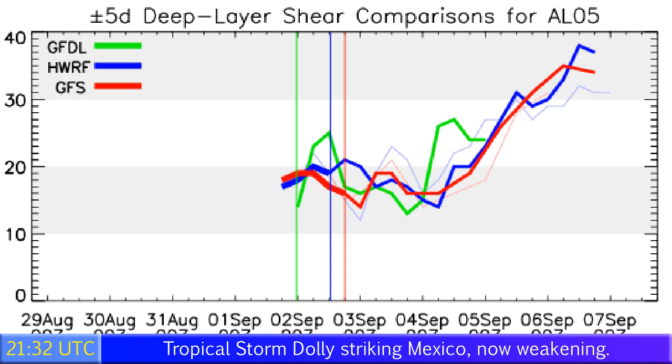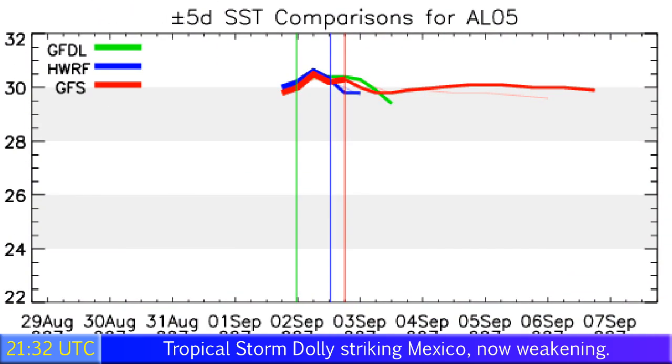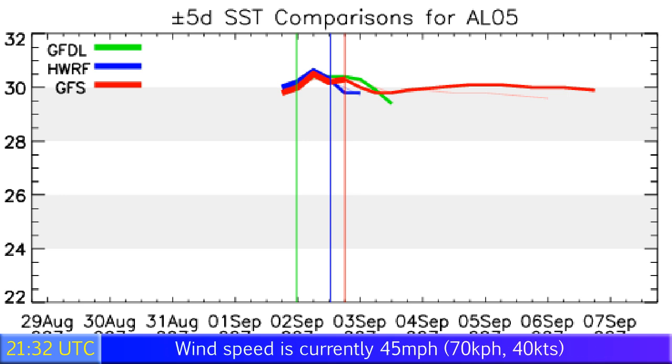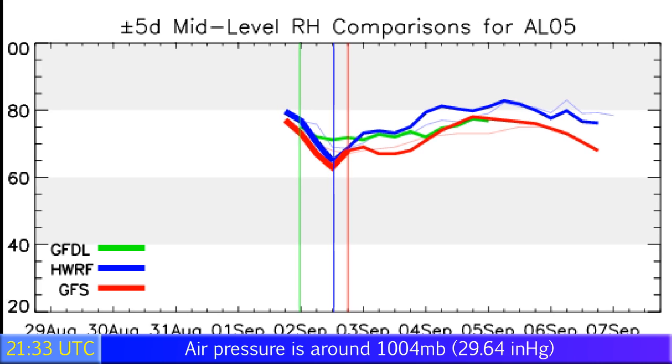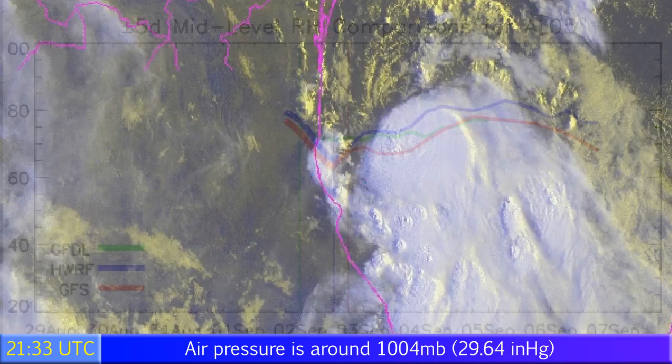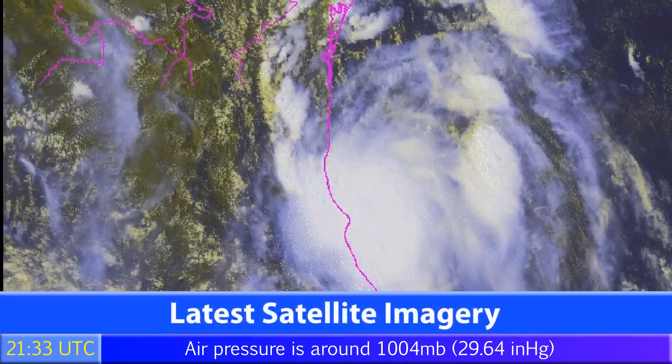Wind shear is expected to rise as it moves inland to the high range by the end of the week. Sea surface temperatures are always going to remain warm. It is unlikely the storm will move into the eastern Pacific, where we have Tropical Storm Norbert now as well. Looking at the relative humidity, that's remaining fairly high too, moderate to high, 70% plus over the next 5 days, but we're seeing dissipation with the storm in the next 36, perhaps 48 hours if it keeps going.